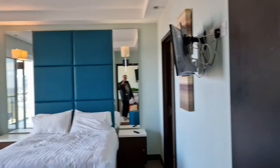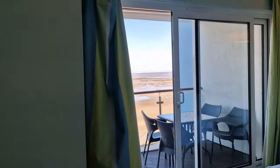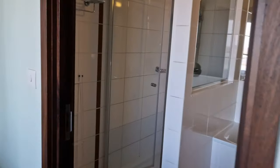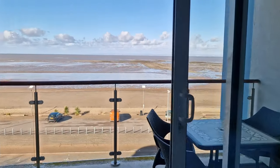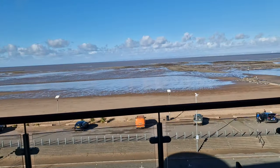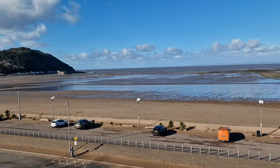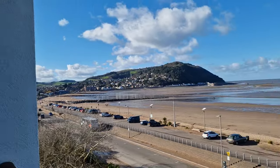And this is Mum and Dad's room. Here's our ensuite. And this is our balcony. Lovely. Nice and sunny, but a bit chilly.